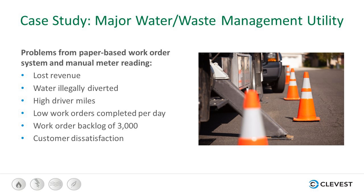So their main problems before automating their mobile field force was lost revenue. It was a huge one for them. They noticed that there was a lot of illegally diverted water, a lot of extra driver miles. So that's just massive inefficiencies going across the city 2 or 3 times over a week when they could have done it in one stop if they had been aware of workaround. Low work order numbers completed per day, mainly because of those inefficiencies.